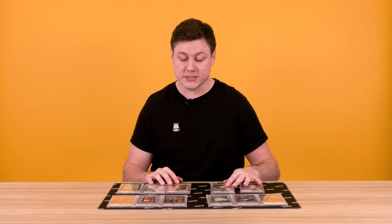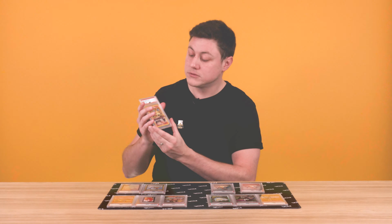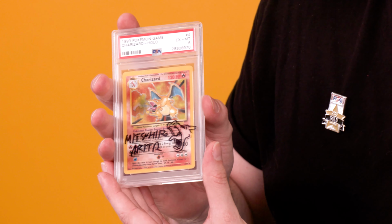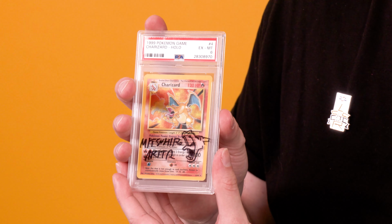Moving on next, we got this very cool Arita autographed base set Charizard. So this Charizard right here, this is the Go Charizard. This is the Charizard art that everyone knows.